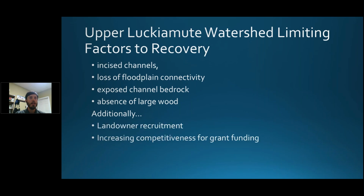And in addition, we have the normal issues that we have to deal with, such as just recruiting landowners, getting landowners on board. And then we have this increasing competitiveness for grant funding. There's more folks proposing great projects, and so we're having to be a little more strategic in how we're prioritizing and proposing our projects.